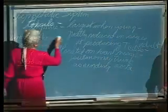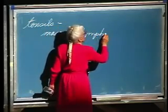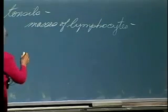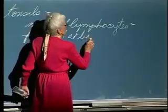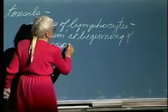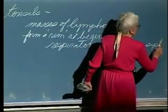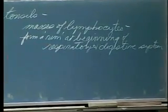So we've learned a lot. Tonsils are masses of lymphocytes, and they are rimmed closely to the beginning of your respiratory and digestive systems. So they form a rim at the beginning of the respiratory and digestive system. So you can appreciate why they get inflamed when you're little, getting unwanted quantities coming in through these open passages to the outside. We need to fight them.